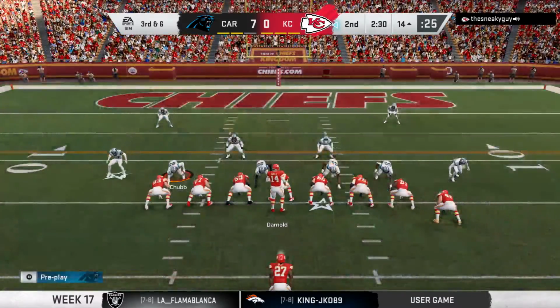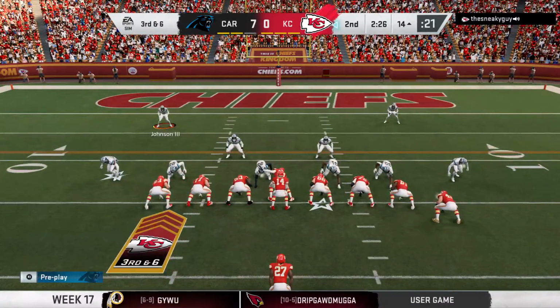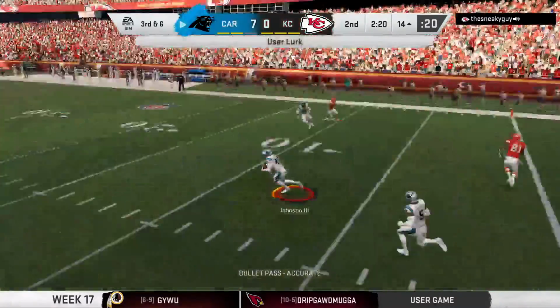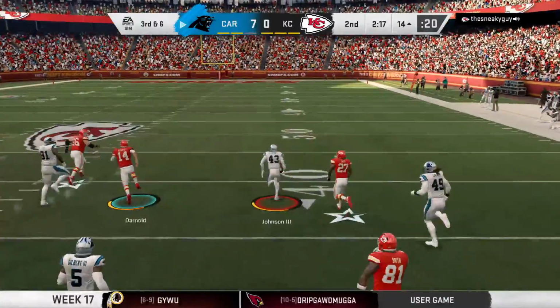The Chiefs on third down, just 1 for 3 thus far. This will be 3rd and 6. To throw is Darnold, this time for Smith, and it's intercepted. John Johnson with the INT.